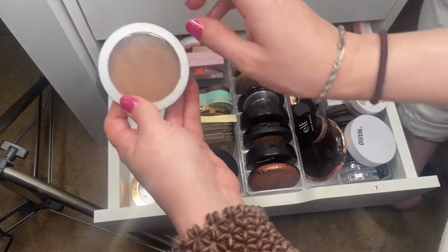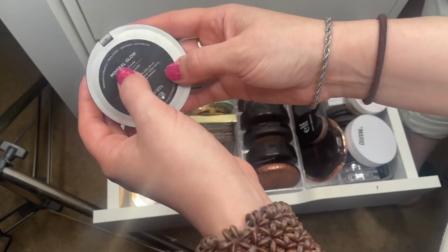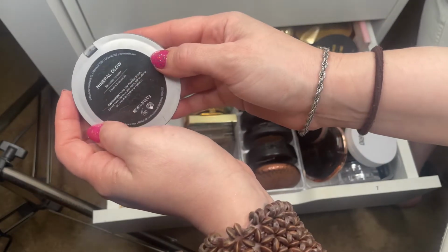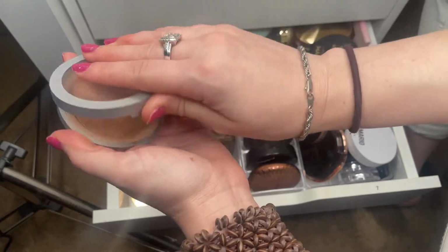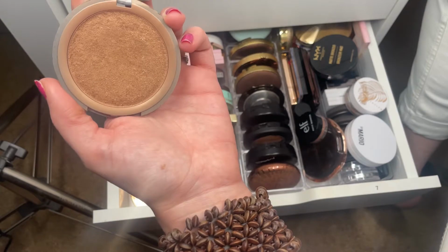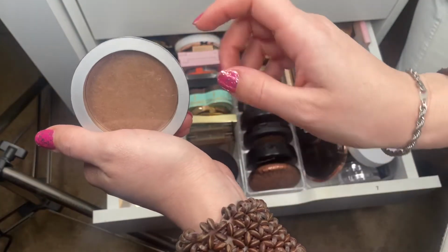All right, this one is from Pure. I got this in a BoxyCharm, and honestly, this was one of my favorite products that I ever got in BoxyCharm. This is a Mineral Glow bronzing powder. This is what it looks like here. So it is a shimmery bronzer, but this looks absolutely gorgeous. I really love this bronzer.